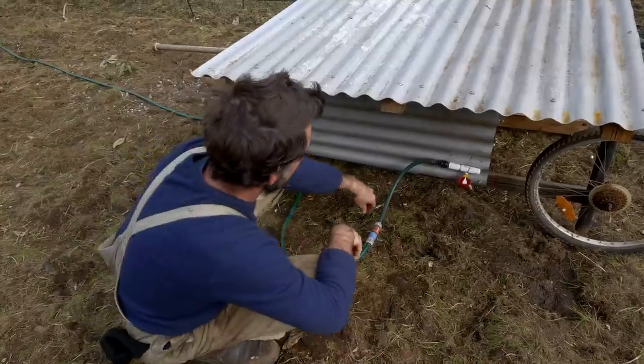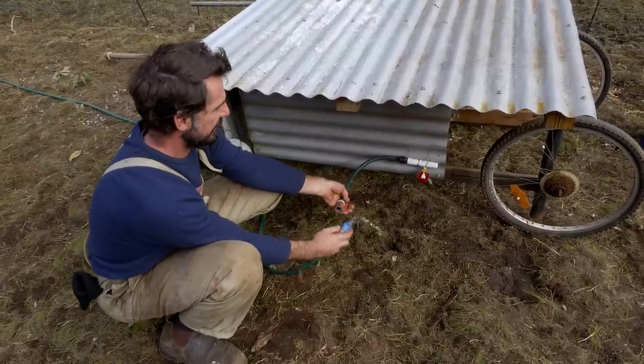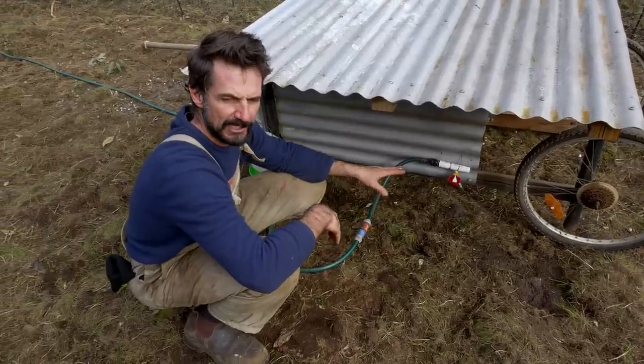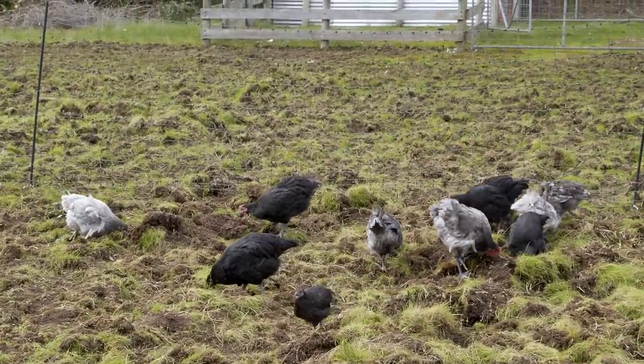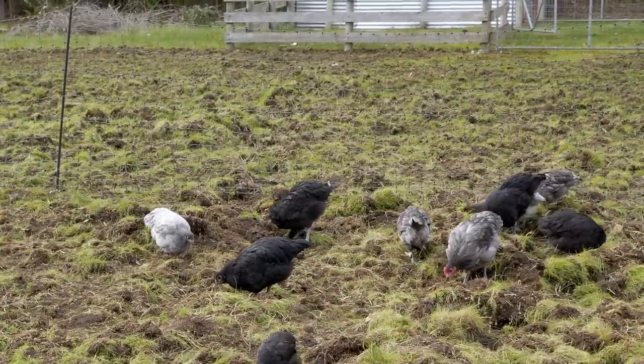At the moment, this hose is just connected to a 1,000-litre container. It's got a couple hundred litres of water in it, so we don't really have to change their water that often. We've got three roosters for sure. Oh, that's two. Yeah, those two. And that black one at the back. And then the rest look like hens.